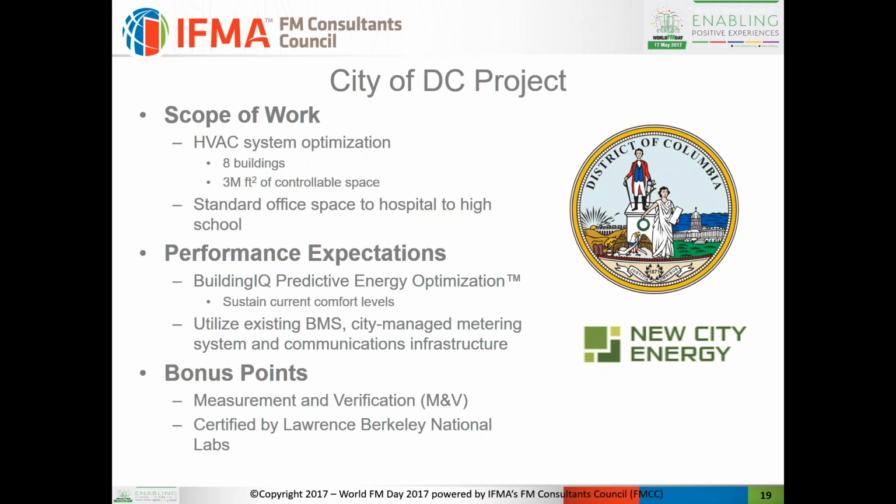So that's the context, and working with an implementer called New City Energy. So that's the framework for the project.